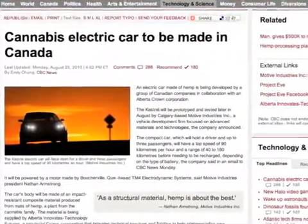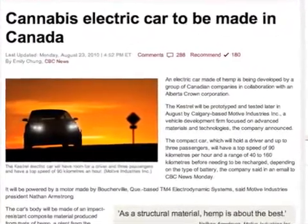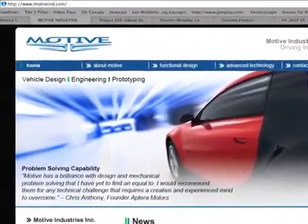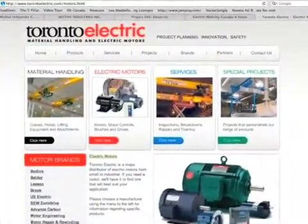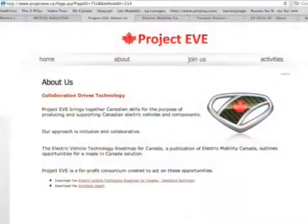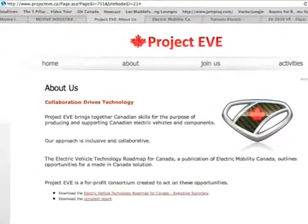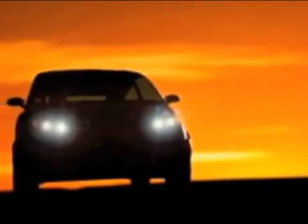Hemp manufacture is not new, but it's been 69 years since Henry Ford showed us his own way of rolling hemp, so to speak. And as you heard in the last clip, Motive Industries is trying to build a greener building method. Well, there are some new developments in this story. Motive Industries, along with a company called Toronto Electric, founded a project known as Project Eve. Project Eve is basically a collaboration of Canadian businesses trying to bind their skills to the creation of a greener, cleaner, highway-capable electric vehicle. One of those collaborations is called the Kestrel.